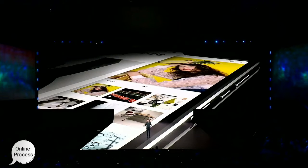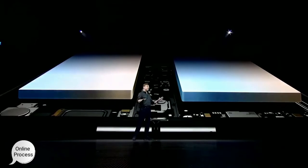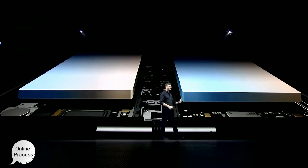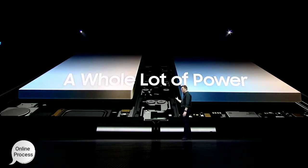Now, you may be sitting there asking yourself, how did we build a battery into a phone that folds right down the middle? Well, the answer is we built 2 of them, one on each side of the device. Our engineers have developed special technology to combine energy from both batteries into a single power source. Now that is a whole lot of power.